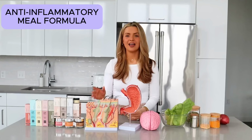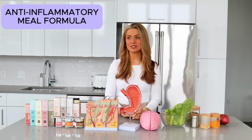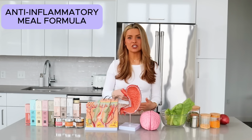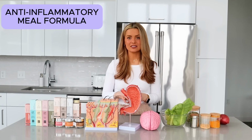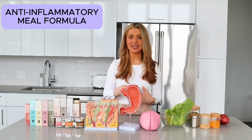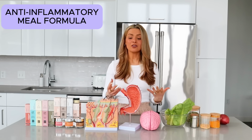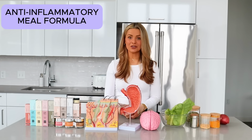Sprinkle it on top. I want you to focus on eating the rainbow, because each hue, each different color is going to represent a different powerhouse in terms of fighting off inflammation and oxidative stress and helping your body get rid of toxins. So when you build your plate, choose as many different colors as you can to help increase the antioxidant profile, the mineral profile, the vitamin profile, and also with helping keep your gut microbiome happy with a huge diversity in what you're eating.